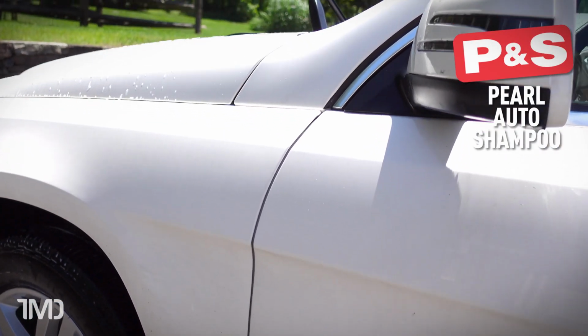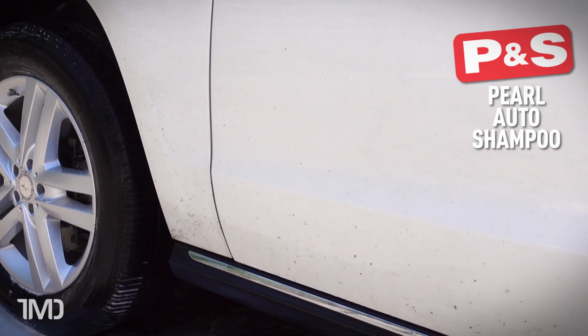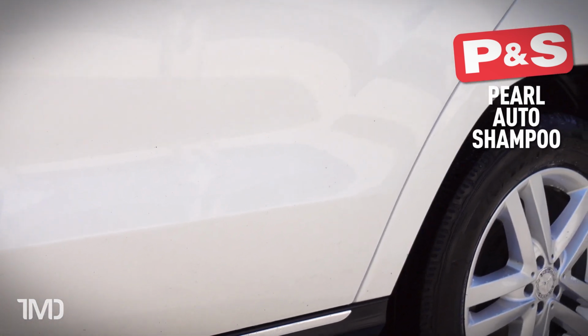Okay, so now that we've rinsed off our pre-soak with Pearl Auto Shampoo, you can see that a lot of the junk and garbage that was on the lower sections of the door panels and the rocker panel is still present. Unfortunately, it didn't remove nearly as much as I hoped it would.